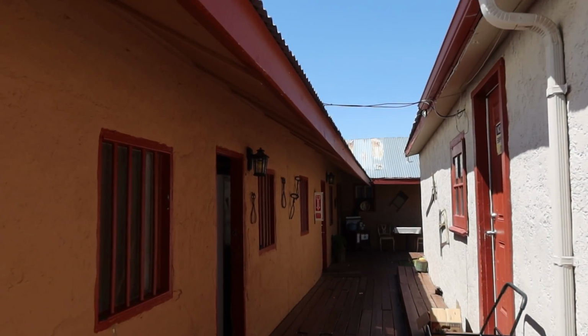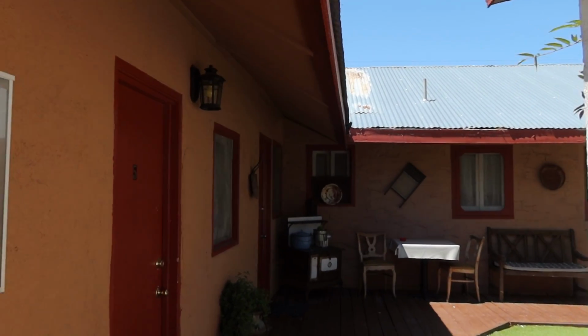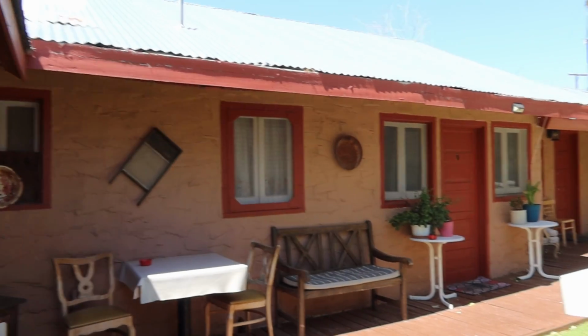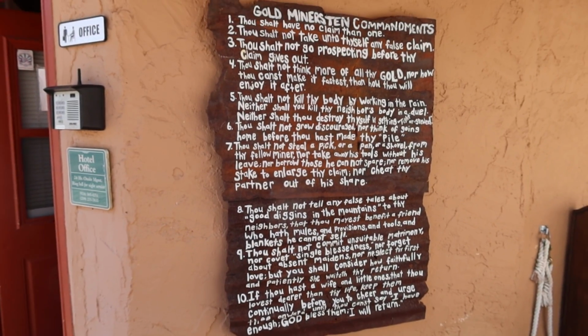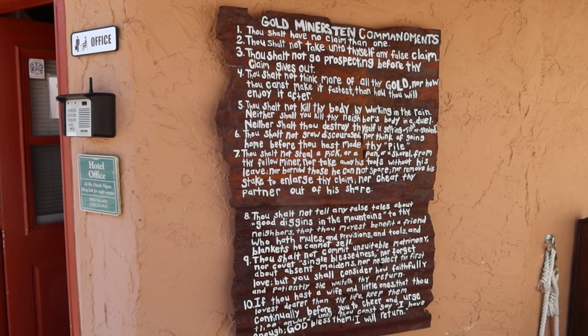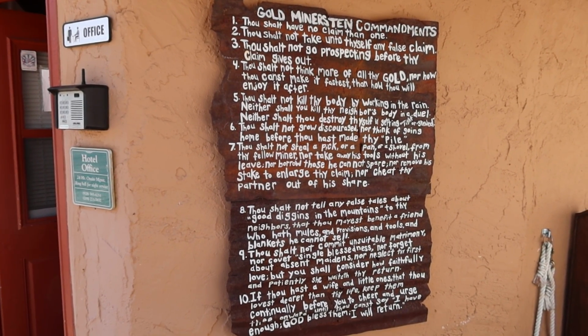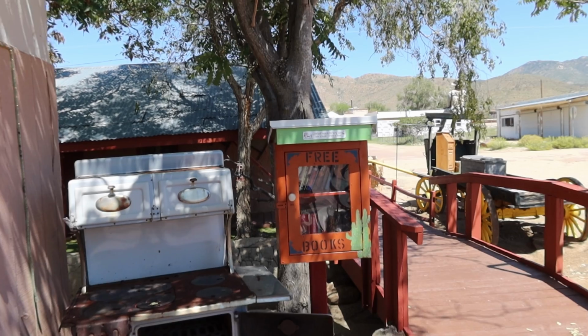And if you're staying the night here, this is what it looks like. It's like a big horseshoe. You've got the rooms. They wrap all the way around. Well, here's the Gold Miners 10 Commandments. This is where you freeze frame it, pause your video, and you can read those 10 commandments.